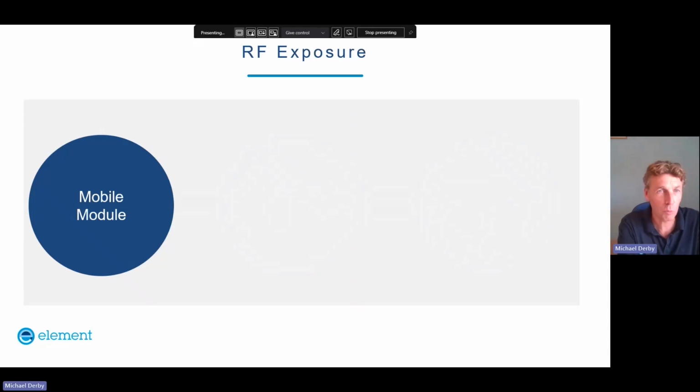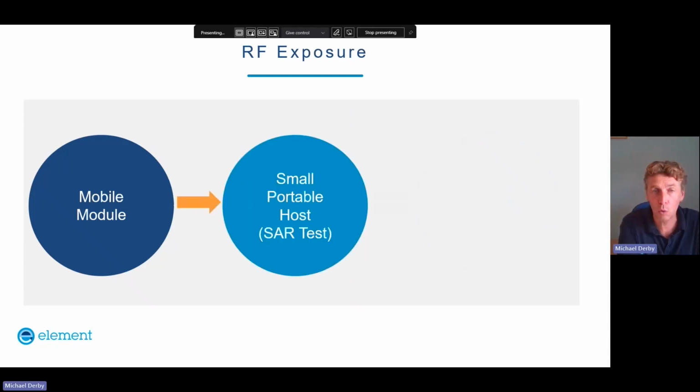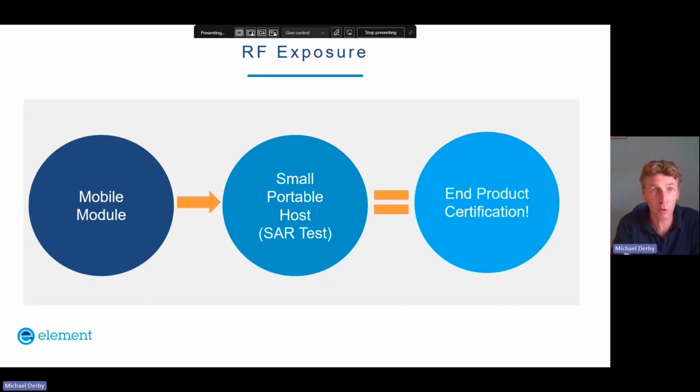However, if the host product is small, portable, wearable, Canada specifically states if the product is less than 20 centimeters, or if it's got some other transmitter in it, whereas the FCC just says small, portable and wearable. If that's the case, then actually modular approval can't be used. You can't put the contains and the certification number, and you can't continue with the certification of the module. If you're putting a mobile module into a small, portable, wearable host like a phone or a watch, it requires end product certification.